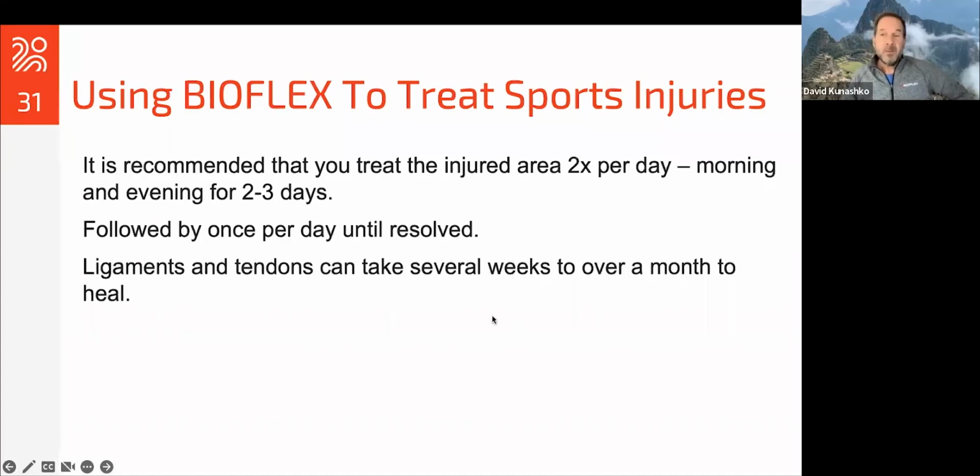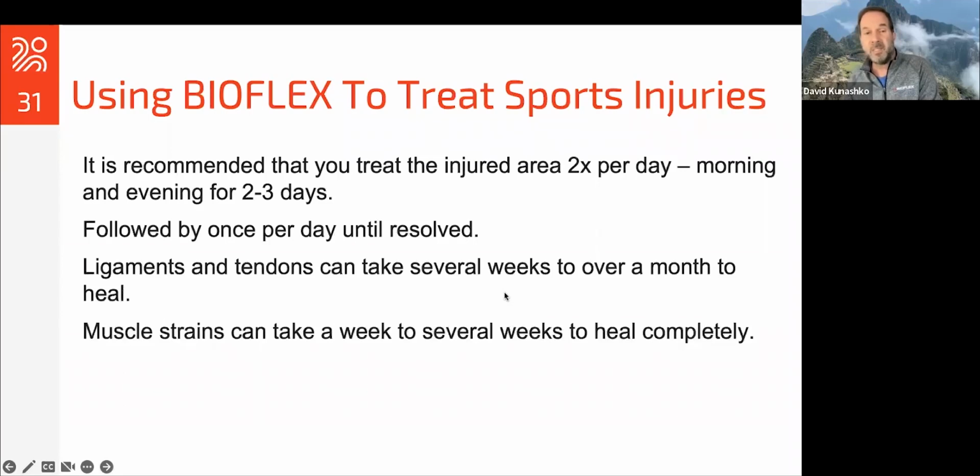As far as time frame goes, well, ligaments and tendons, these tissues heal slower. They don't have direct blood supply into the tissue itself, and hence they take much longer. For mild injuries, a week, 2 weeks kind of thing. For a little bit more serious ones, it can take up to a month to properly heal. Muscle strains, they tend to heal a little bit quicker, lots of blood perfusion, sometimes as quick as a week, but it may take several weeks depending on the severity of the muscle tear itself.